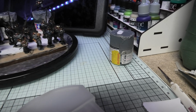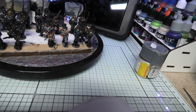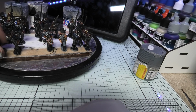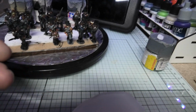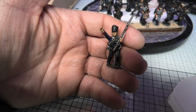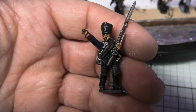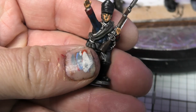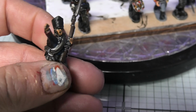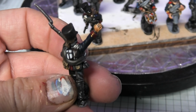Anyway, these are my Calpe miniatures. These are Prussians, as I say, and I really like them. So without further ado, I'll just show you what I've been working on. Okay, and of course I'm getting used to my camera. That's a Calpe Miniature, as you can see. Really, really good sculpts. I love them. Easy to paint.